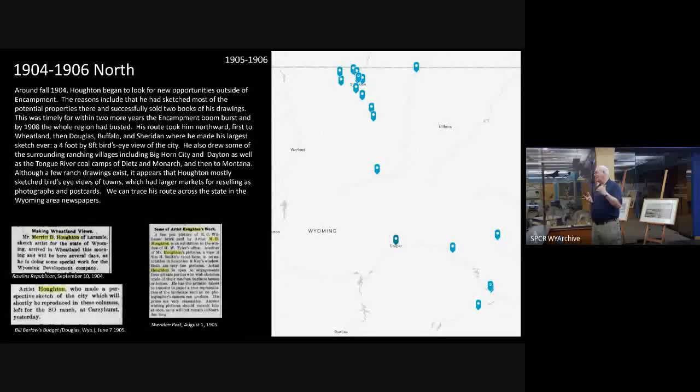Okay. So by the fall of 1904, it becomes clear to Houghton in Encampment that he's not getting more mining prospects. And if you're not getting more potential mines to draw, it suggests that the boom is probably leveling out and maybe busting. And so he got out in the fall of 1904 and began looking north. He also moves away from doing mines and doing ranches and primarily doing city views. Why would that be? Why draw a city rather than a mine or a ranch? Yeah, and there's more market to sell city views than that one family or that one mine owner.